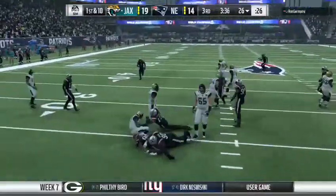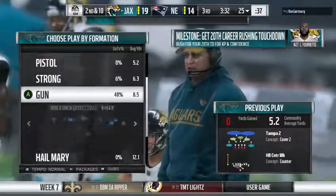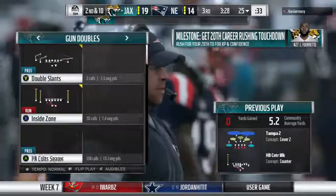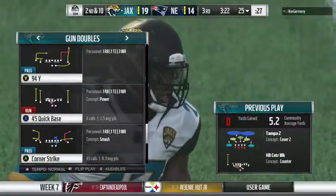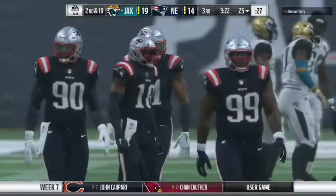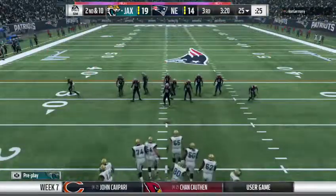They'll start out on the ground. It's Leonard Fournette, and I don't think he got there. No, they stop him right where it all started. No gain on the play there. Second down. Offense still needing 10 yards. Second down.